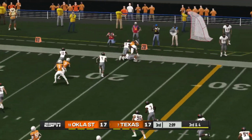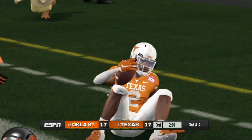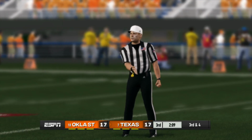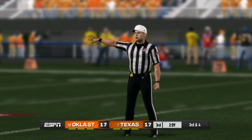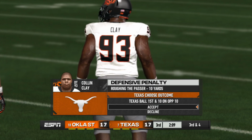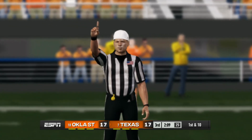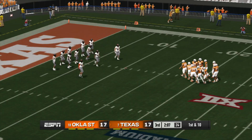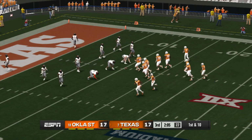Slings it. And they push him out at the 21. They got to the quarterback a little late there. And the defense gives up some free yards to the offense. You know, penalties can ruin a team's chances to win if they commit too many.